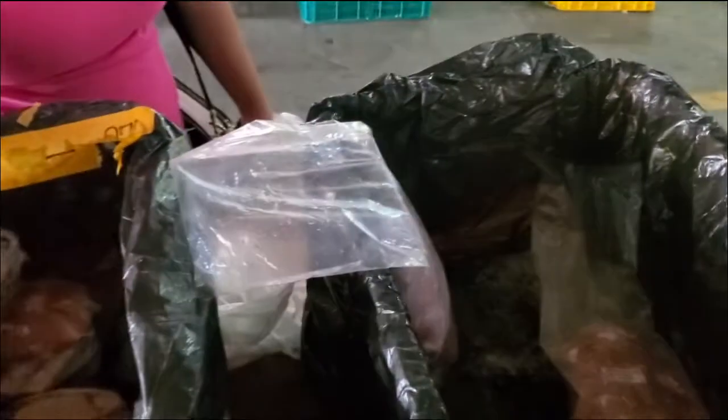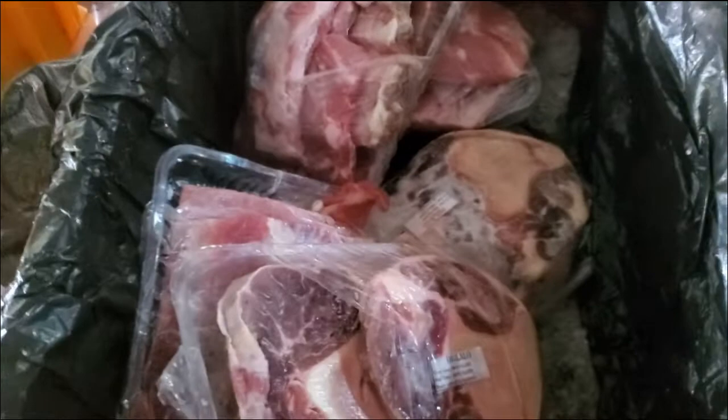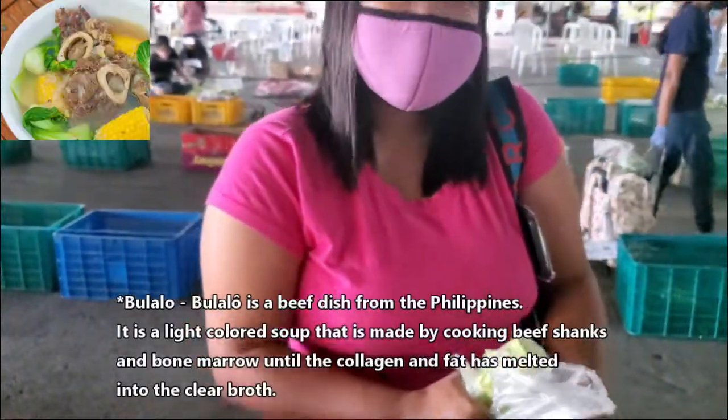You want beef? What kind is it? So those are spare ribs there. Eat one. I mean, you can if you want. If you want. It's up to you. I mean, what are you going to cook with it? Bulalo. Huh? Bulalo. Bulalo? Yeah, if you want.